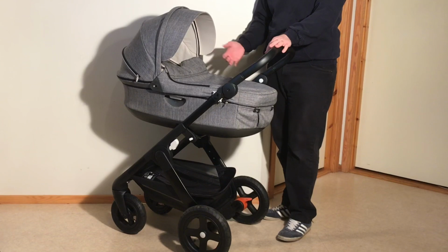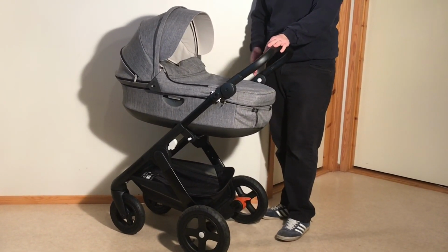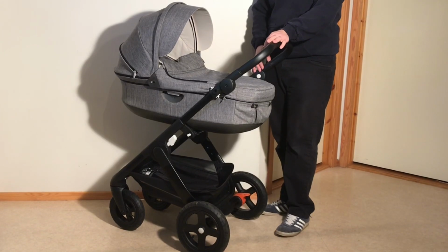Basically, as long as you don't need to pack it in and out of a car regularly, and you don't live in a top floor apartment without any elevator, there's no real reason not to choose the Trailz. It drives great everywhere, it's well engineered and easy to use, and it's right up there at the top in terms of comfort and luxury.